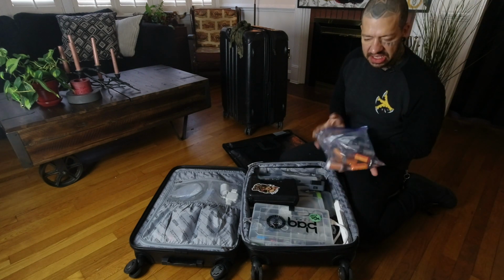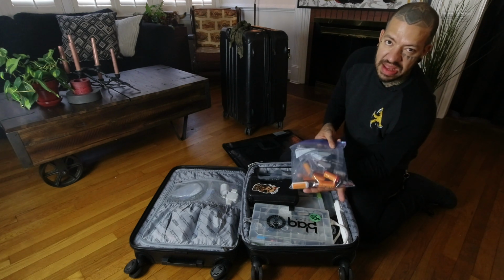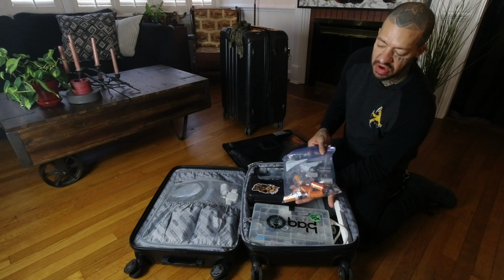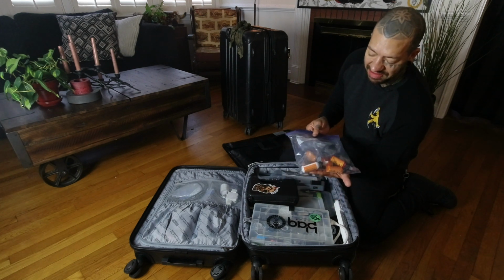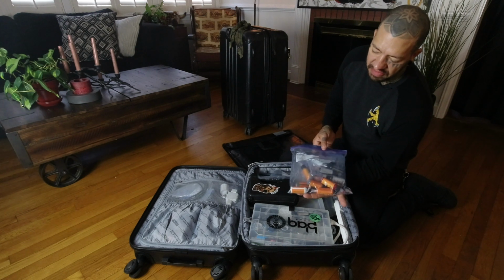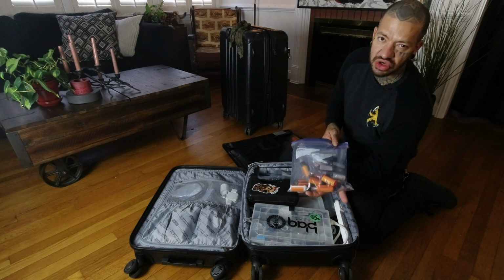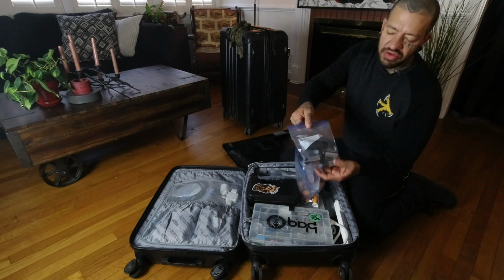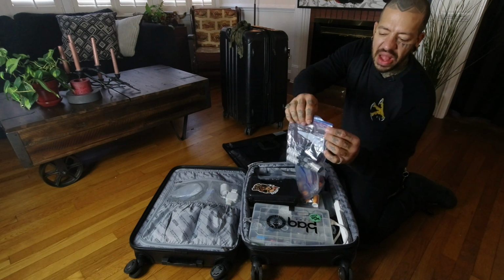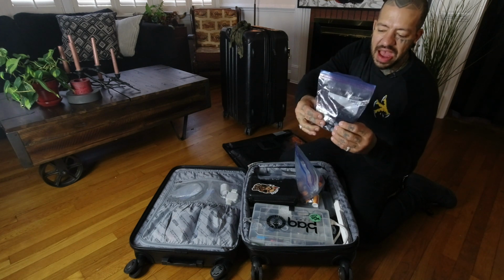So I have my ink here in a Ziploc bag. I will be carrying this ink on in my backpack. I just put it in here for now to travel to Philly. But I never check my ink, because if you check your ink it's gonna explode. I carry it on in the pressurized cabin with me in my backpack. So I keep my black ink separate, because black is usually the one to explode. If it does leak, then I have less cleanup.